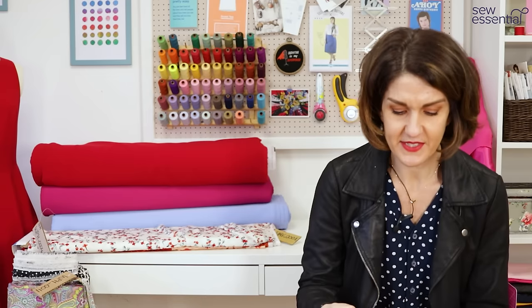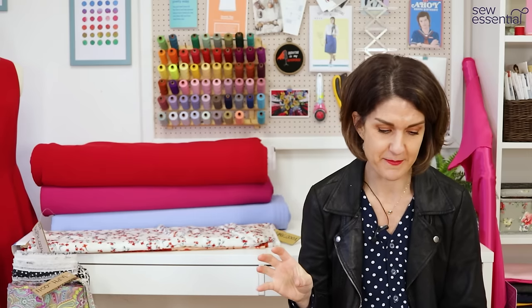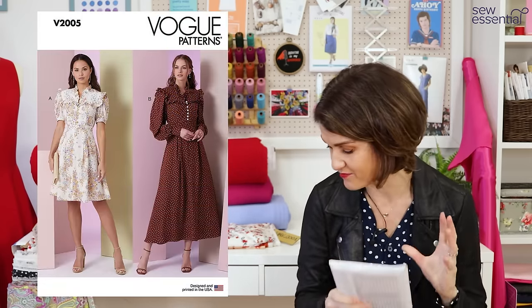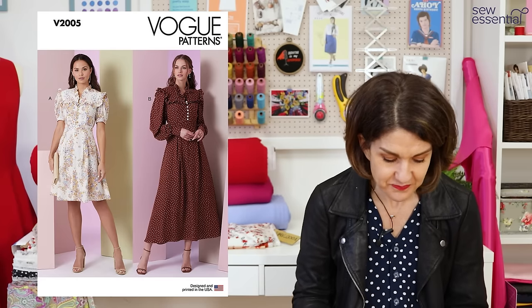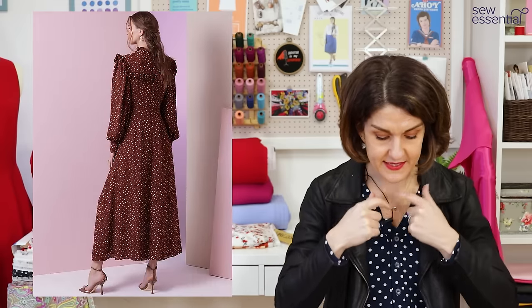The next pattern I want to share is equally as gorgeous, very much along the same sort of theme, and it's Vogue 2005. I desperately want to make this one as well. I really have to make these two dresses this year. I adore them. So this one has got a yoke, which has got a ruffle underneath it. And then the ruffle continues over the shoulder seam. And then there's also a ruffle stand-up sort of neck band that finishes the neckline at the top.